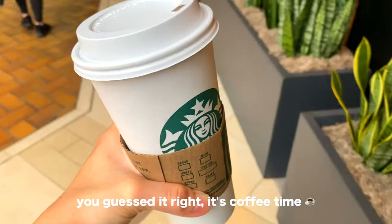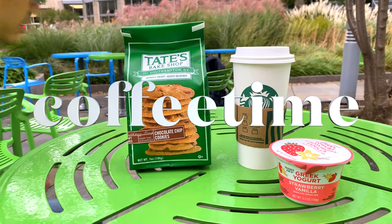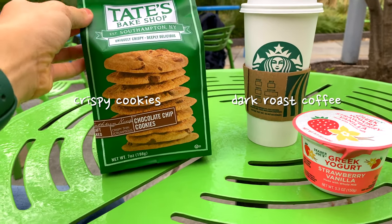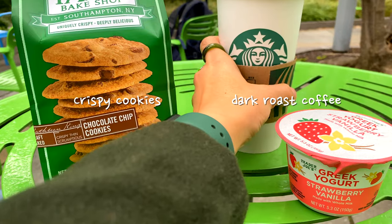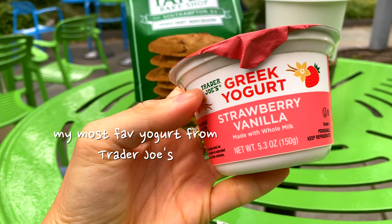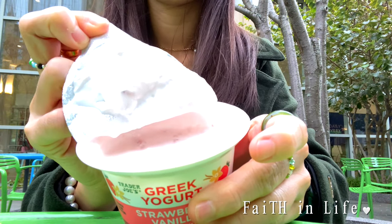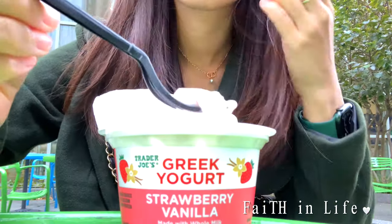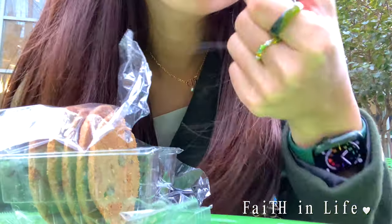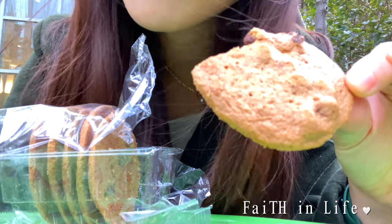Another lazy afternoon. The clouds covered in gray. Third coffee of the day. So we bought those crispy cookies, dark roast coffee, and my most favorite yogurt from Trader Joe's. But I can hear raindrops step dancing on the roof. It's like they're calling out, don't lose your cup. Very crispy and crunchy.